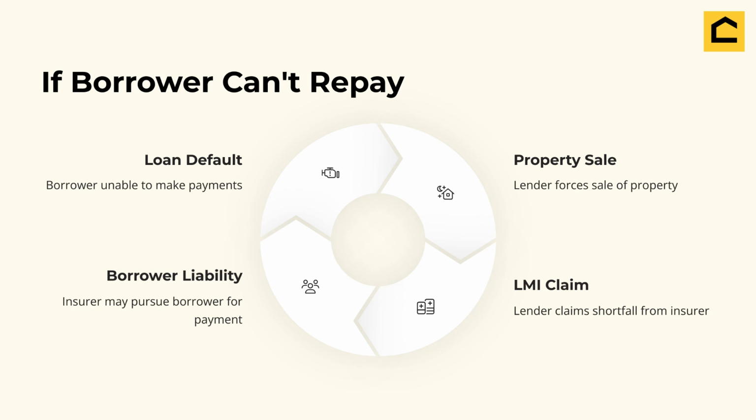As mentioned earlier, if in the unfortunate event you default on your loan, the lender may sell the property. If the sale doesn't cover the loan, the lender will then claim the shortfall from the insurer, and then the insurer may seek reimbursement from you.